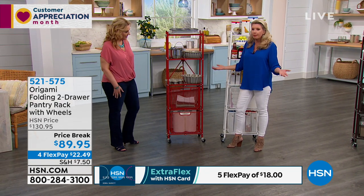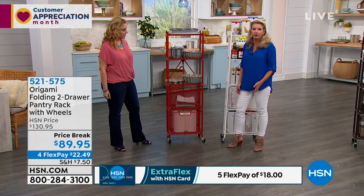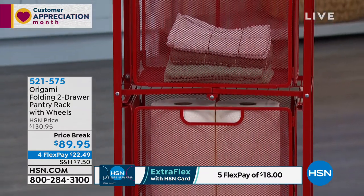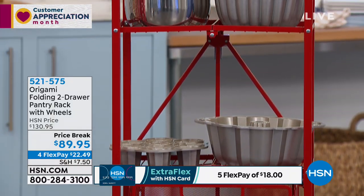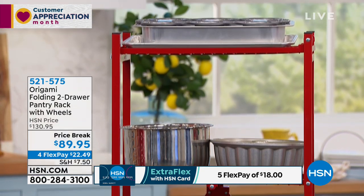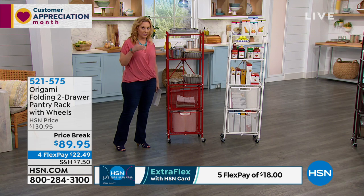And listen, we buy stuff now, whether it's mixers or pressure cookers or whatever, in fun colors, because we love the statement that it makes, and this just makes a great statement. It sure does, and you're going to love getting it home and opening up that box and then having it unfold. Yes. It's not assembly, it's unfolding. That's what the whole origami is all about. But it is something that's going to go with you from house to house to house.